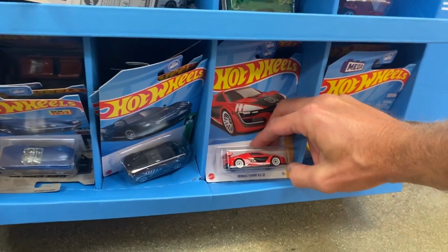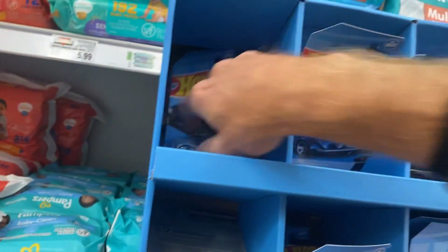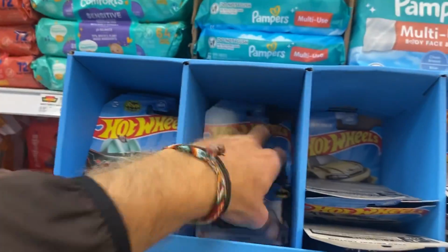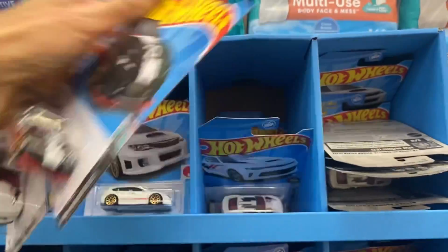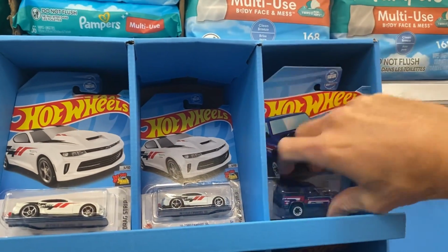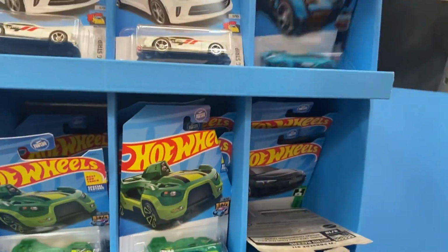There's a dud. Let's see if there's another one. Case. These are Patrol Custom 4. The Beatles, Yellow Submarine. Subaru back there. I'm going quick on there, guys.